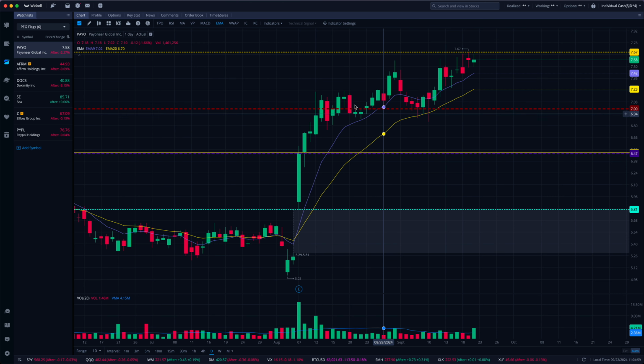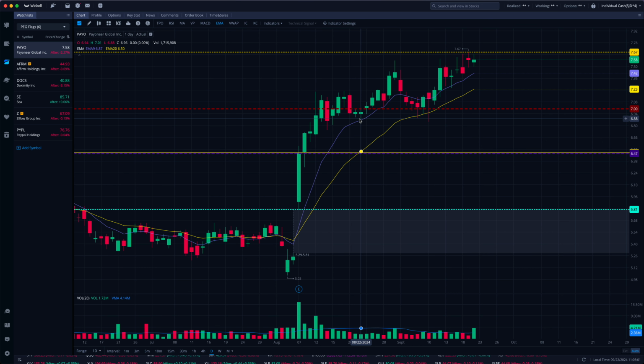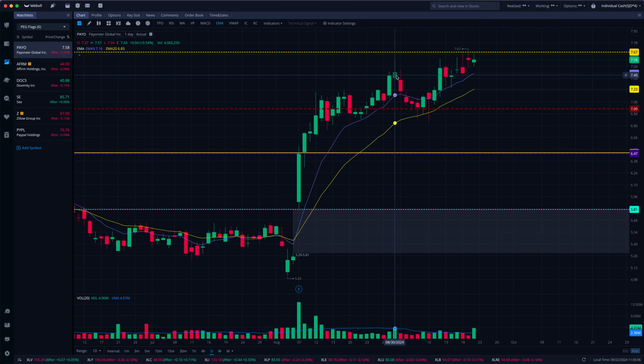So here's just one very general setup. And you can see that this first entry at the 9 gets a nice run up, and then eventually it comes down, it loses the 9, and it tests the 20 for the first time, and then gets another leg. These 9 and 20 work very well in conjunction together, and where you're deciding to get in for the first time is going to come down to a couple things. One, just aggression level, right?